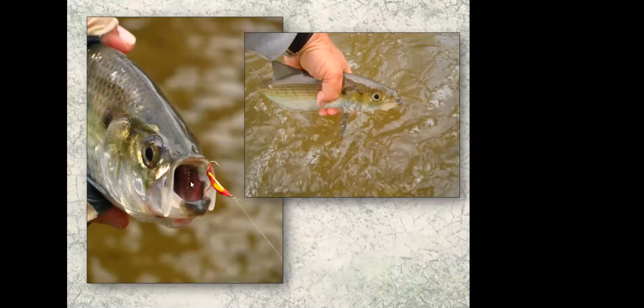Again, same fly, but this is all bony, really hard. I mean, it's actually hard to lip these things. It's better just to grab them up on the side, because it's hard to lip that fish, and he's still kind of delicate at that point. But again, it's a great fish for this time of year.